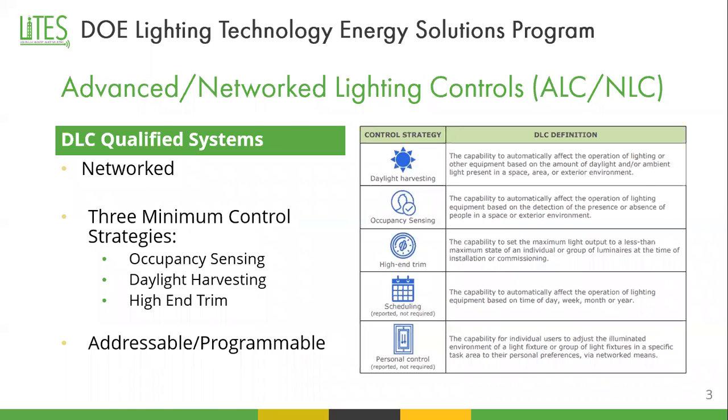And in the context of the LiTES program, we look at advanced lighting controls or network lighting controls, ALC, NLC here, per the Design LiTES Consortium definitions of qualified systems. Those systems are networked, addressable and programmable, and also implement 3 minimum control strategies of occupancy sensing, daylight harvesting, and high-end trim.